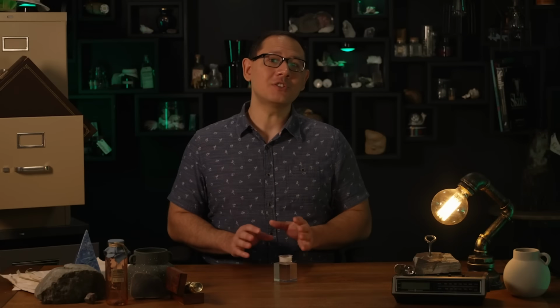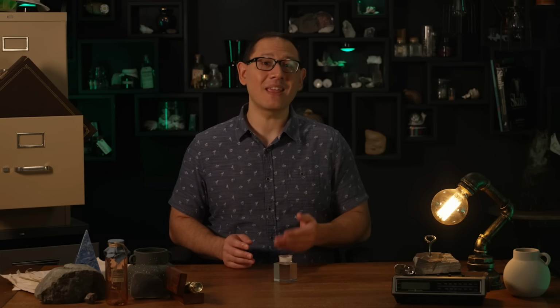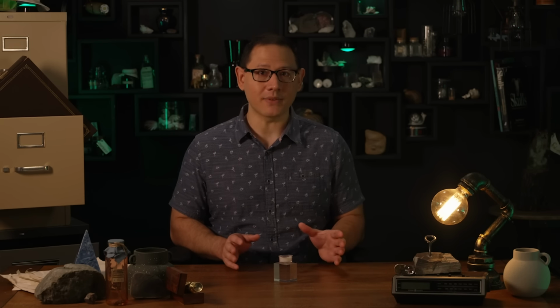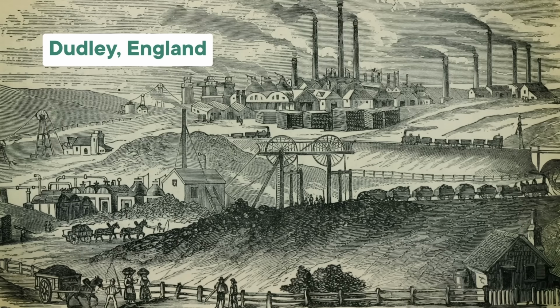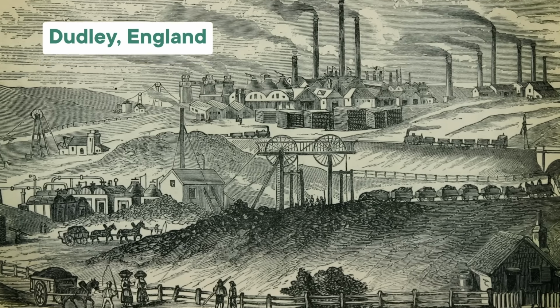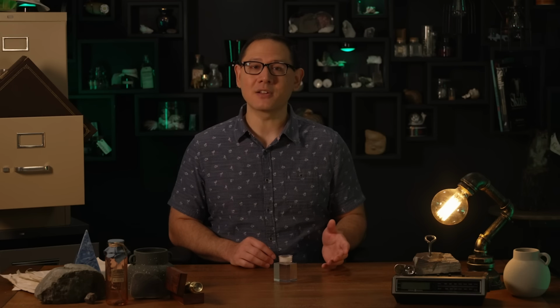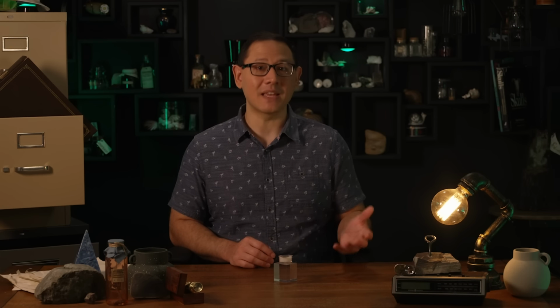See, when English engineers figured out how to make basically everything easier with steam power, they needed coal, and a lot of it. So they started digging. In particular, there was plenty of coal in the area around a town of England called Dudley. They also had plenty of other resources like iron ore, limestone, and fire clay, which meant that there was a lot of digging going on.